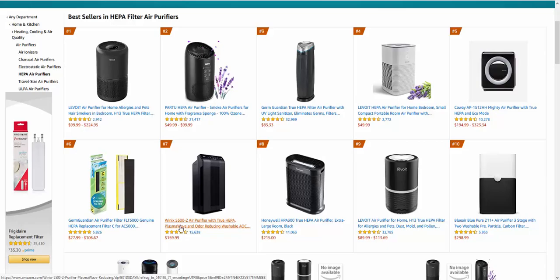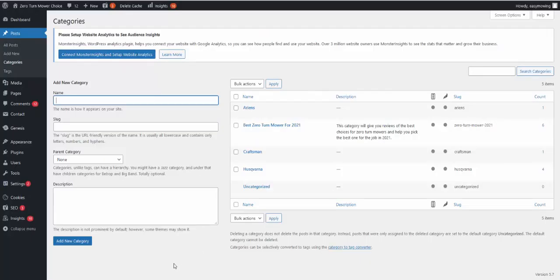Just one other thing I want to tell you to help with the site. If you're building a site as I do it, I would put the product reviews as posts. The reason is you get the RSS feed, you get the categories with posts, and I find it easier on the menu system with posts. To create your menu, you want to have all your brands as categories. Like what I've done here is best zero turn mower for 2021. I've got that as a category, so I can put all the mowers I'm reviewing in there. Then I've got the brands as well, and you can even set up a category called best for, and then just put another category, pet hair, or best for allergies, or best for whatever it is.